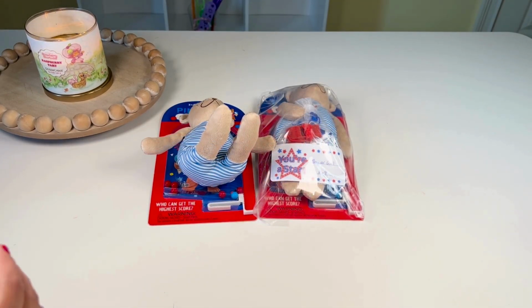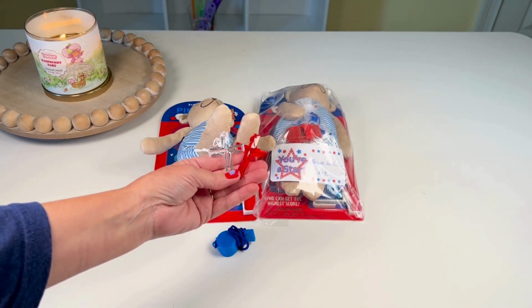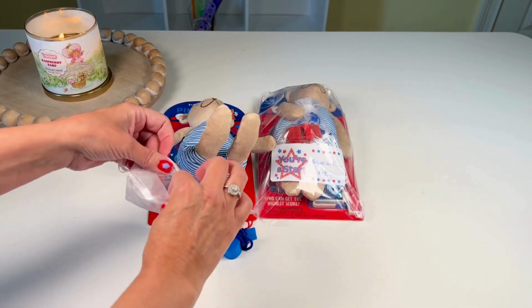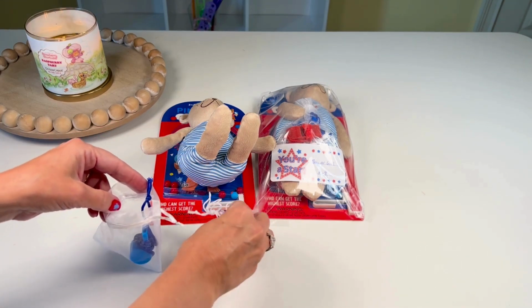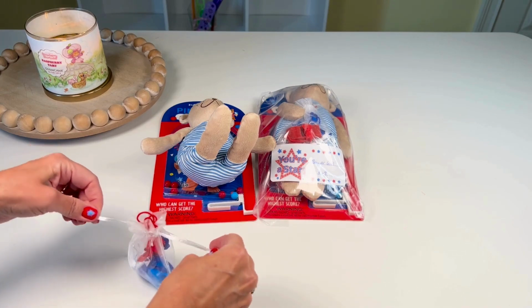To add just a little bit more fun, I have this whistle and these 2 cross necklaces that I will be putting in here. And this filler is designed for ages 5 to 9.